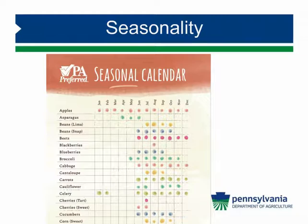The first thing I recommend is to become very familiar with the growing cycle of Pennsylvania, specifically seasonal considerations in your specific region. PA Preferred has a document that highlights some popular items, and it specifies when one can expect to find those items in PA.